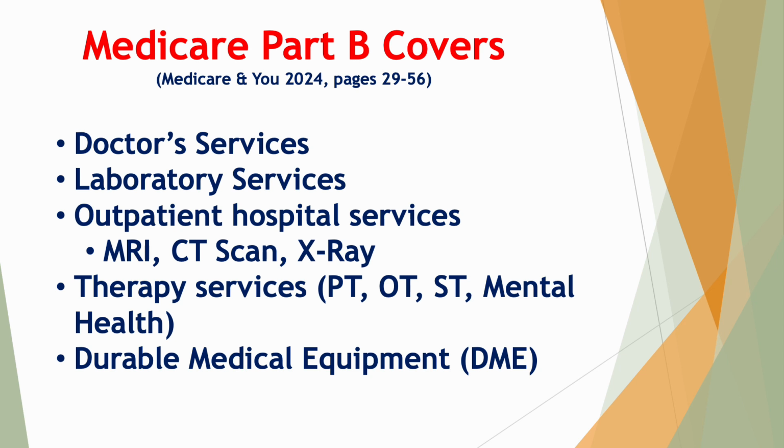The one thing to note with durable medical equipment is that you need to get that. Number one, you have to have a doctor's prescription, and then you need to receive the equipment from a Medicare approved supplier. You cannot order a wheelchair off of Amazon and expect Medicare to cover it.